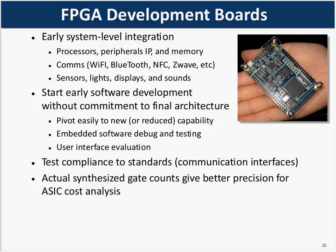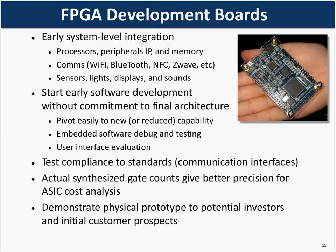One of the other advantages that the FPGA prototype gives you is you're going to be synthesizing your design down into gates for the FPGA, and you're going to be able to know exactly how many logic cells are used in that FPGA implementation and translate that into a pretty accurate number of ASIC gates in a given foundry and get a very good estimate for the cost of your ASIC early on.